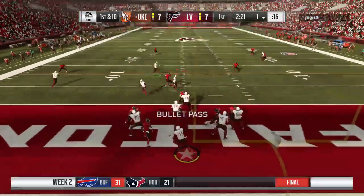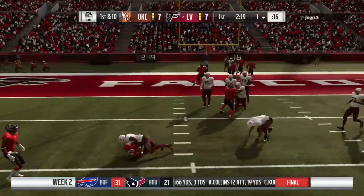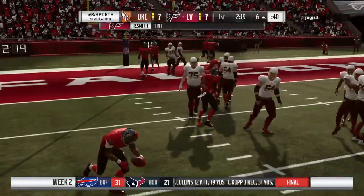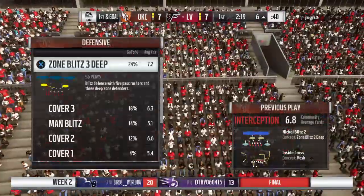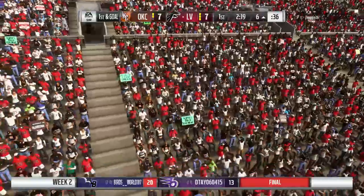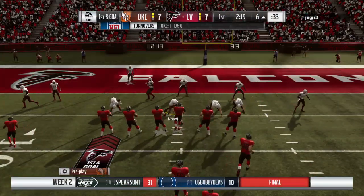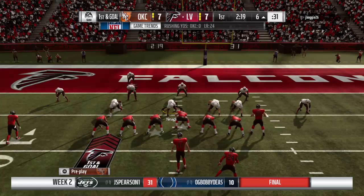Throwing on first down is Mahomes. Into heavy traffic, and it's intercepted. Able to get there and pick it. And 1st and goal is what it will be at the 6-yard line. Excellent field position. Suddenly it's 1st and goal after the interception. A quick change in the situation here.